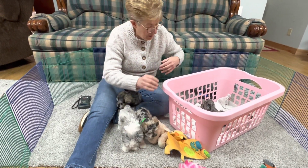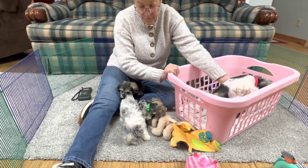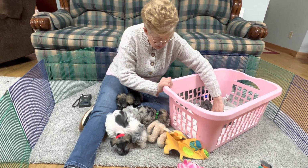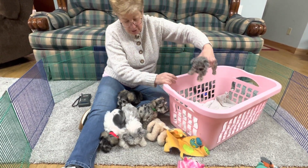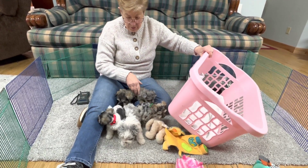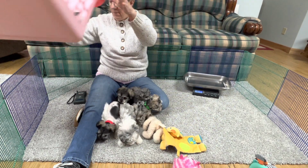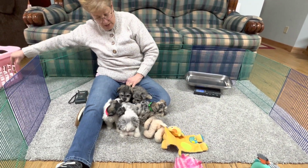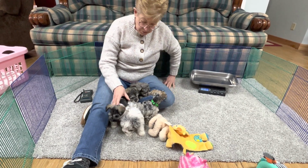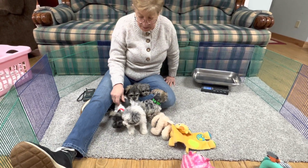So we are downstairs today with Fiona's kids. These are Schnauzer puppies and they're actually bred to a toy Schnauzer. Their mom is Fiona. And so these are going to be smaller than a mini. And there's one toy in here. So these are sold. If you're seeing this on YouTube, these puppies are all sold.